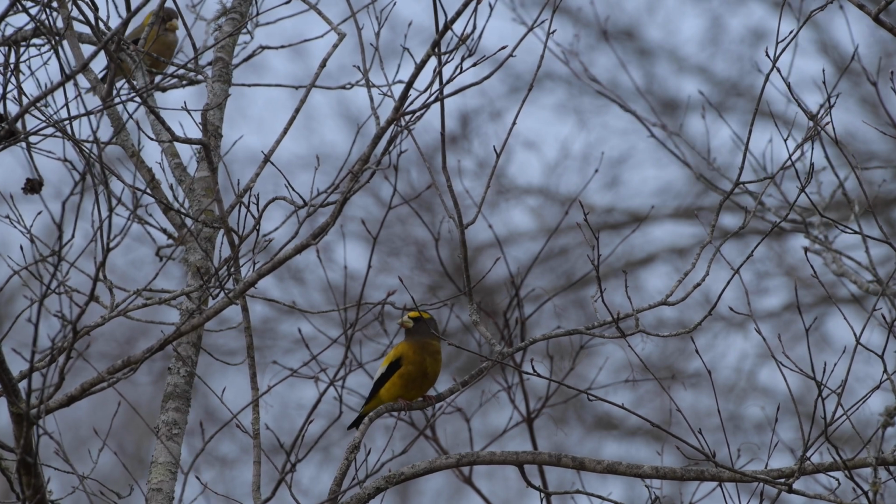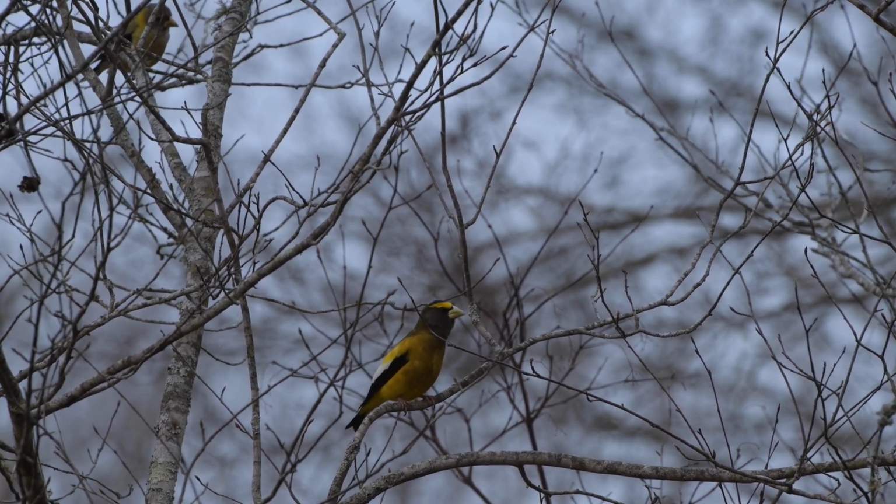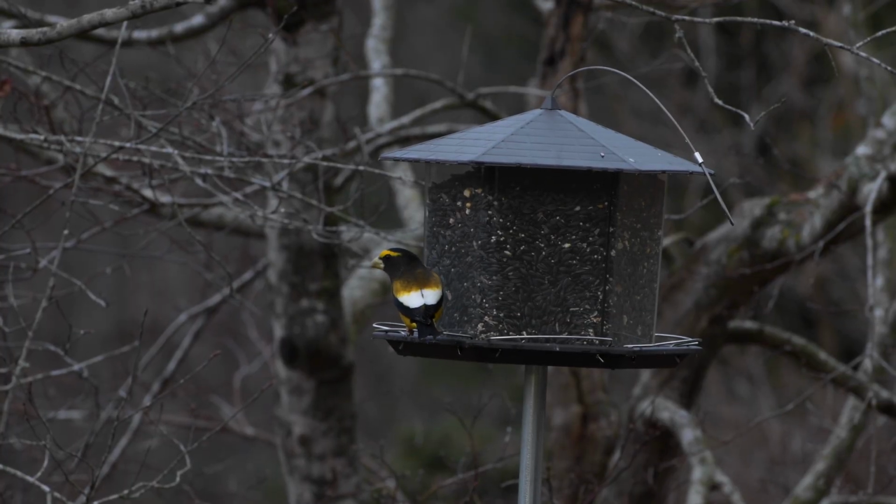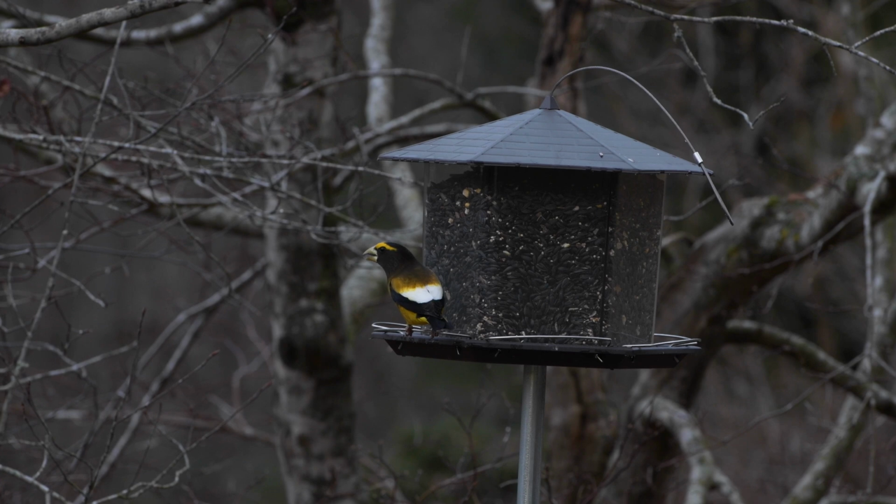As with pine siskins, they're very vocal, often heard before they're seen with a raspy call, and they can arrive in large groups. They forage on wild food like poplar cones, but love black oil sunflower seed at feeders.